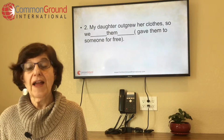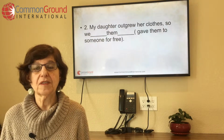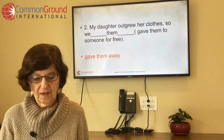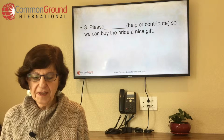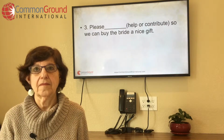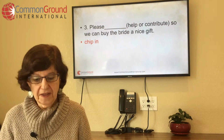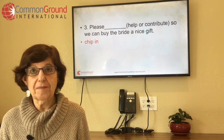Number 2, my daughter outgrew her clothes, so we blank them blank. We gave them to someone for free. We gave them away. Number 3, please help her contribute so we can buy the bride a nice gift. Please chip in, in other words, give money so we can buy the bride a nice gift. A bride is a woman who's about to get married.